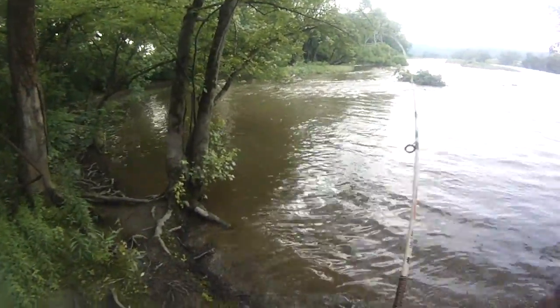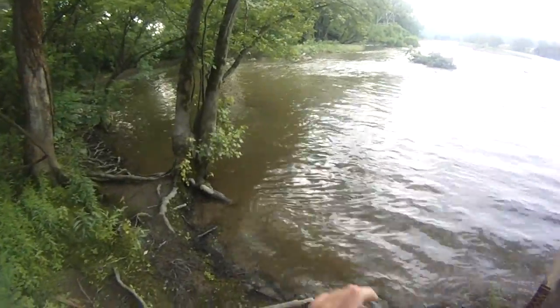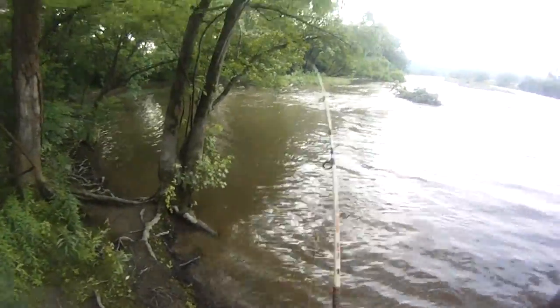Forgot to mention what happened to that bluegill earlier. He found his way underneath a boulder. There's a lot of boulders here and he got jammed up, so I lost him before any fish could eat them.